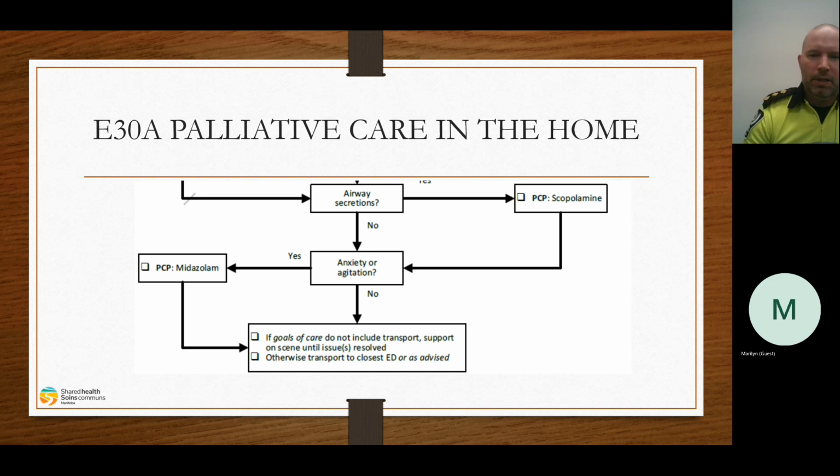Other things as well we want to document in our documentation, if we're not going to transport, is finish your PCR on scene, and then everybody signs it. You take out your hospital copy and you would leave that in the home care chart. That way when home care or the palliative care nurse comes to visit, they'll be able to read your PCR as well.